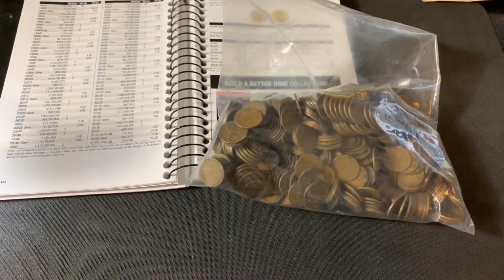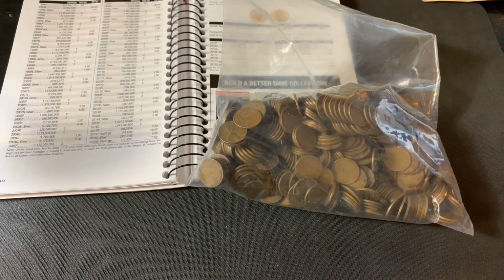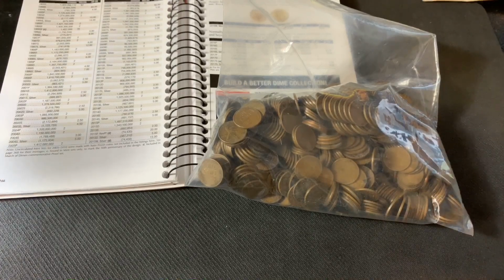So give me a second. I'll start going through these. I'll pull the camera to it when I find something that's worth something. If not, we'll do a summary or a wrap up at the end. So I'll be right back.